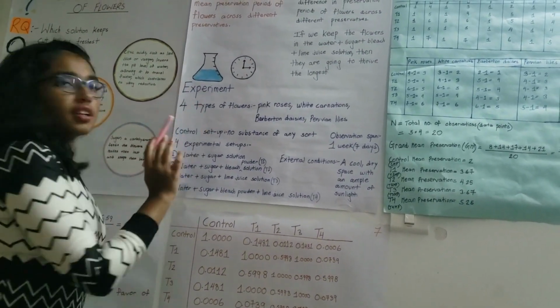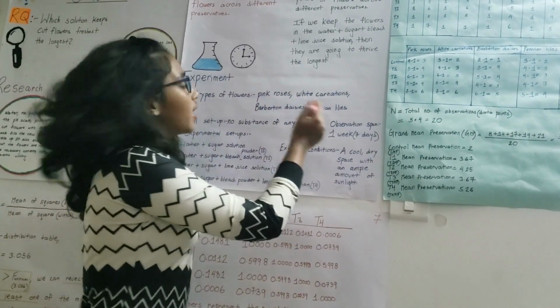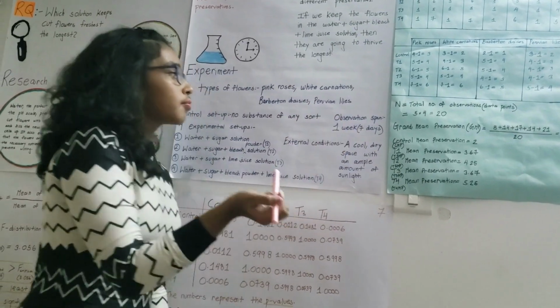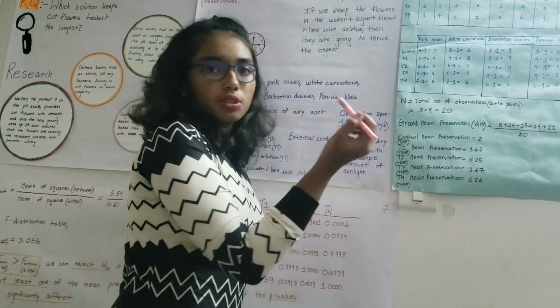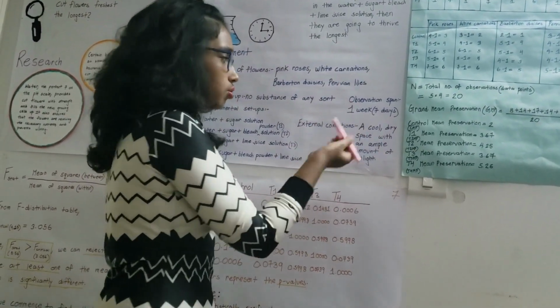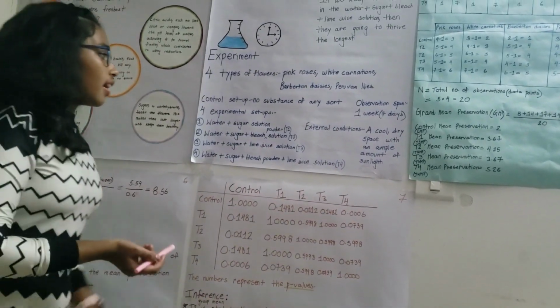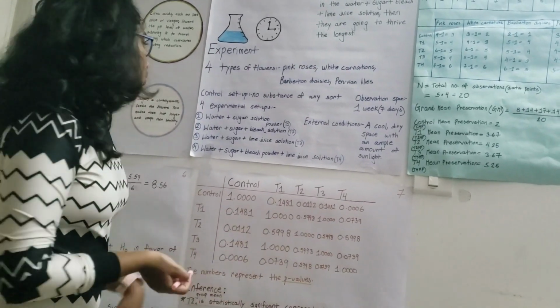For my experiment, I've chosen four different kinds of flowers: pink roses, white carnations, Barberton daisies, and Peruvian lilies. My observation span was 1 week, which is 7 days, and my external conditions included a cool, dry space with an ample amount of sunlight. I had a total of 5 setups, 1 control setup and 4 experimental setups.